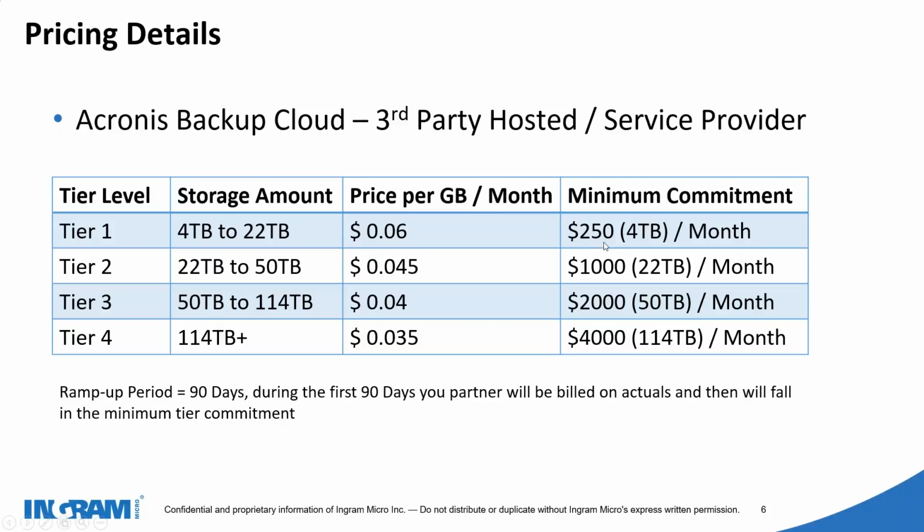but then you will basically move into a minimum tier on the 4th month onwards, and then after 4 terabytes up to 22, it will be billed on actuals with an increment of 1 GB, and that report will be sent to you on a monthly basis along with your invoice. Once you reach a point of 22 terabytes, or before that you want to say, you know what, I've already reached 18 terabytes, I want to go ahead and hit this slab of $1,000 per month, give me 22 terabytes billing commitment, and we will go ahead and do that for you.